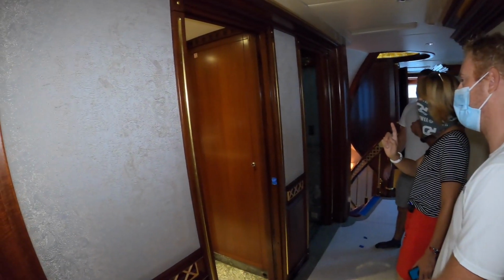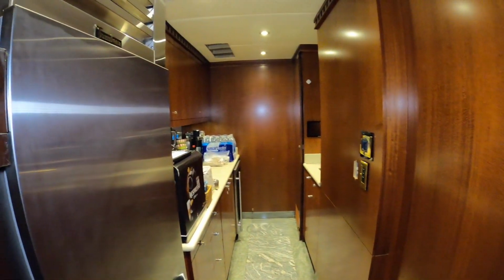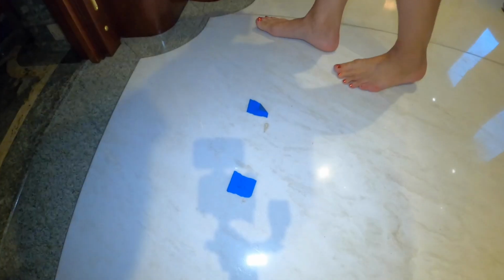Is this like a little galley? No, it's like a little pantry for the girls, where they can serve the food and make everything ready. Got it. Okay. So these are the little thingies.